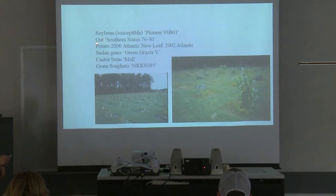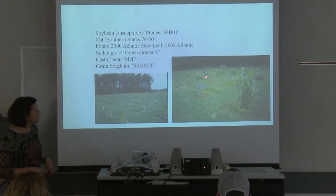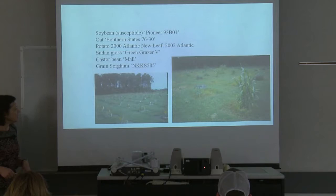Potato was what they were really most interested in. We looked at sorghum Sudan grass, and we looked at castor bean. I don't know if any of you are familiar with castor bean. That's this plant here. It's actually a subtropical plant that looks nice and small there. It grows to about 15 feet high, and it has a huge, almost woody stem that was very difficult to deal with. It turned out to be great for the nematodes, but I don't think it's really a viable cover crop.